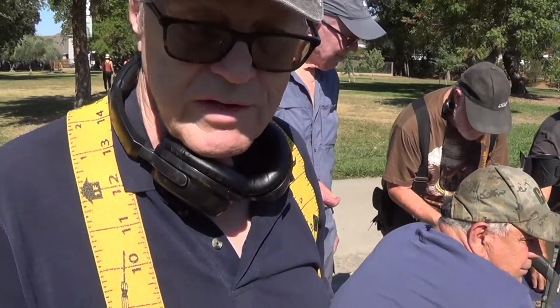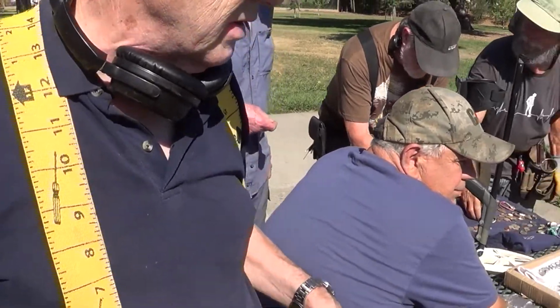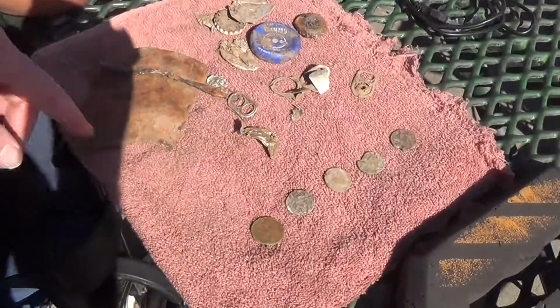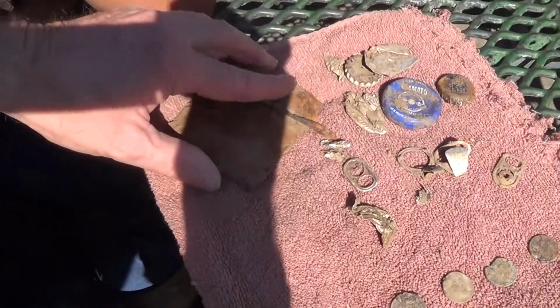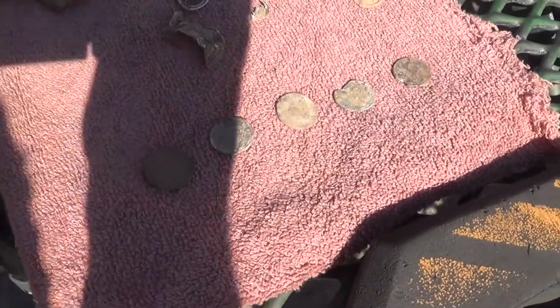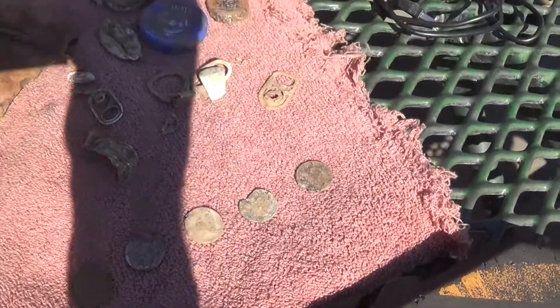Hello, John. My name is Ken. I'm hunting with a Nox 800. I got a lot of trash today. Full bottle caps, 4 pull tabs, a large piece of a cast iron pipe, a nail, cans of oil, 1 nickel, and 4 pennies. Not many coins today.